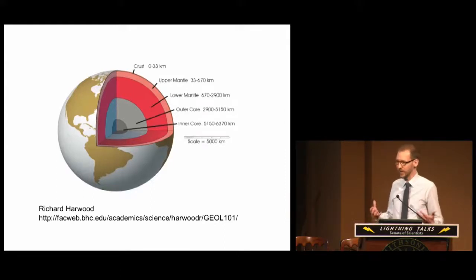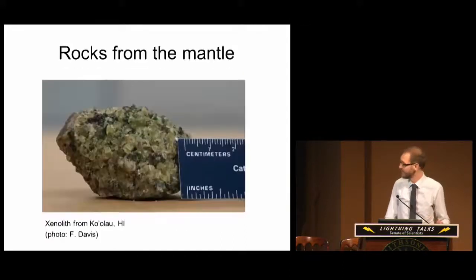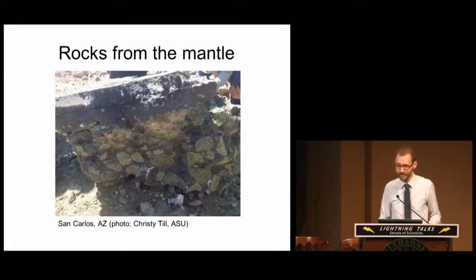So if we want to learn about how volcanoes form, we have to understand the physics and the chemistry of Earth's mantle. But the mantle's deep enough that we can't actually drill down and sample it directly. Fortunately, volcanoes sometimes bring samples of the mantle up to the surface where we can go and pick them up.